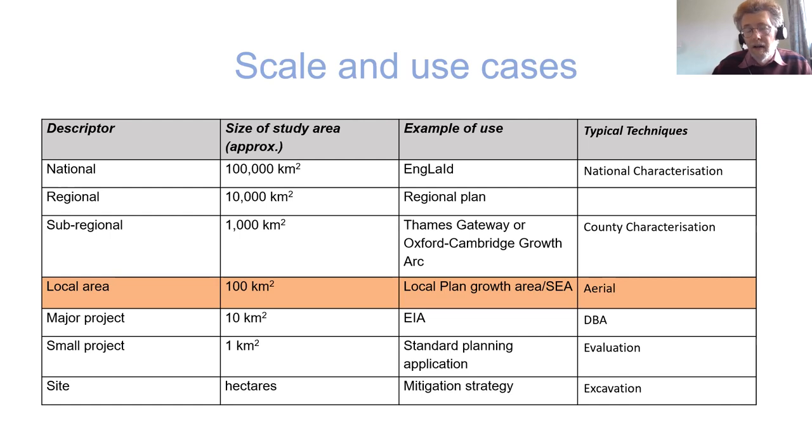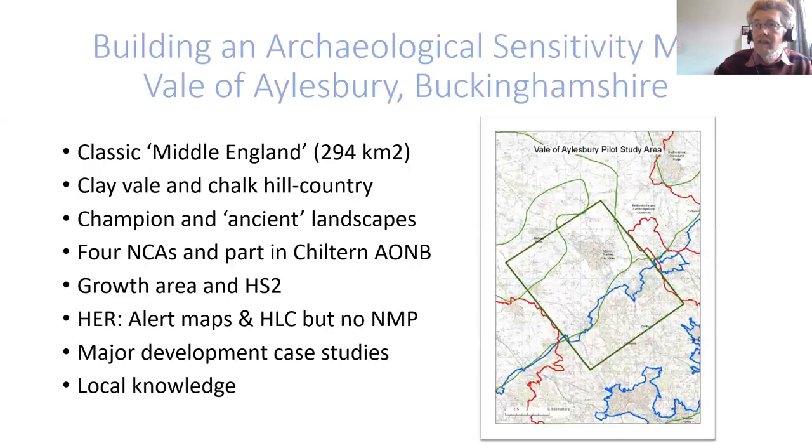And one might reflect that there are very few current survey methods that we use at the moment which can operate at that scale. Aerial survey is the only one I can immediately think of. Somebody may stand to correct me on that. And of course, aerial survey is very much affected by things like geology and land use, so it has its own limitations, although it is extremely valuable. So in a way, this is filling a gap in the way we analyze our data. So this is the area I looked at.